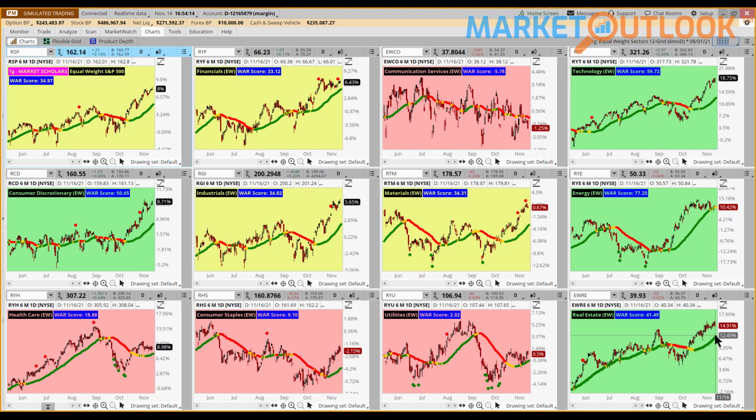What I would say is that consumer discretionary from an equal weighted perspective is now in line with what we've been seeing from a market cap weighted perspective for quite some time. From an equal weighted perspective, I would say that communication services probably looks the worst up here. This is EWCO if you're looking to pull that up on your own platform at home, the equal weighted communication services ETF. But you can see kind of a bounce down and away from that falling 30-day moving average today.